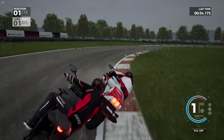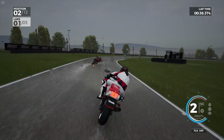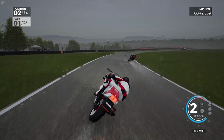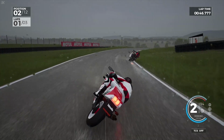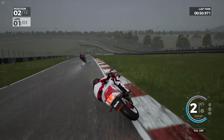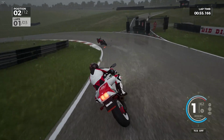We're getting as well. So we dive into the right. Always do that every time. Dive in too much, leave nothing for the exit though. Just now we go into the sweeping right-handers, the sweeping left as well. The chicane downhill. Back on the grass. Don't get overtaken.